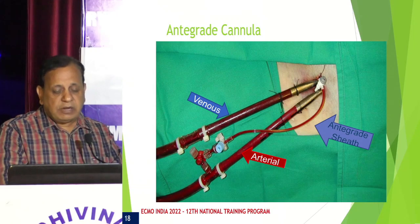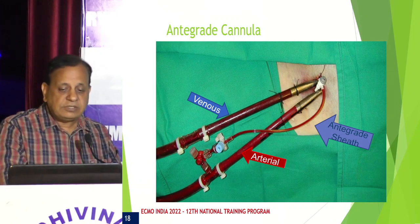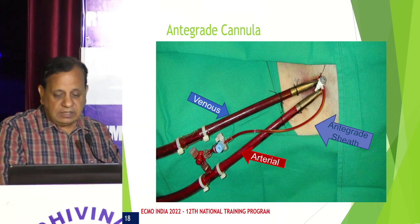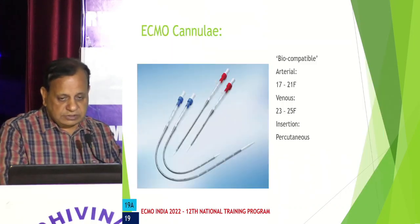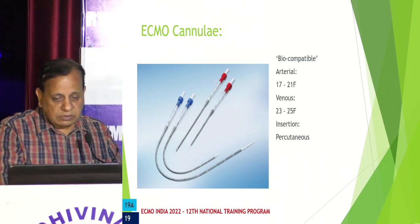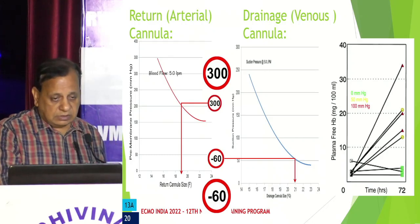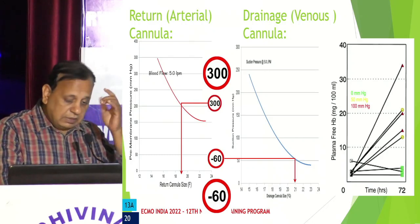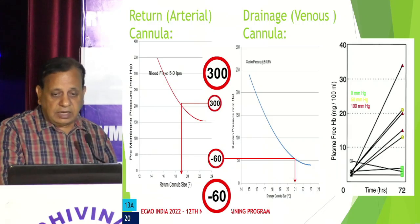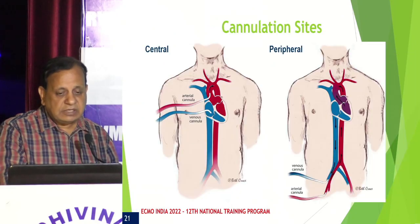So this is the important part of the circuit. We have to take care of the antegrade distal limb perfusion, otherwise limb ischemia is an important complication. These are the cannulas of the ECMO: arterial side 7 to 21 French, venous side 23 to 25 French. The pressures on the return cannula should remain not less than 60, and the pressure on the drainage cannula should remain less than 300. So these are the end points of the pressure in the cannula.